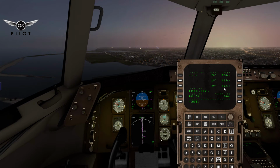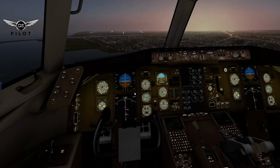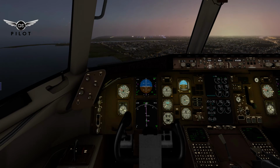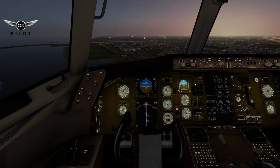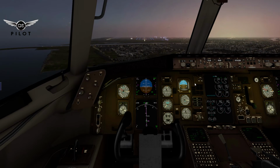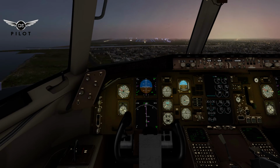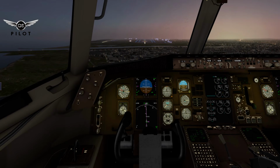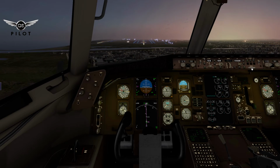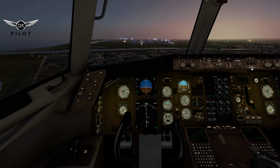Check the VREF, which is 123. Okay, 123 knots. That's 128. Okay. So let's reduce speed to 130 knots. And flaps full. Let's disengage the autopilot now. And now it's my plane.